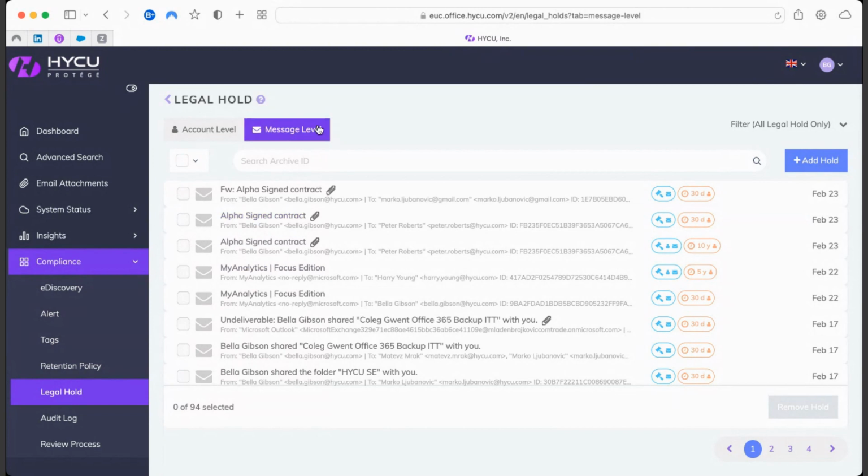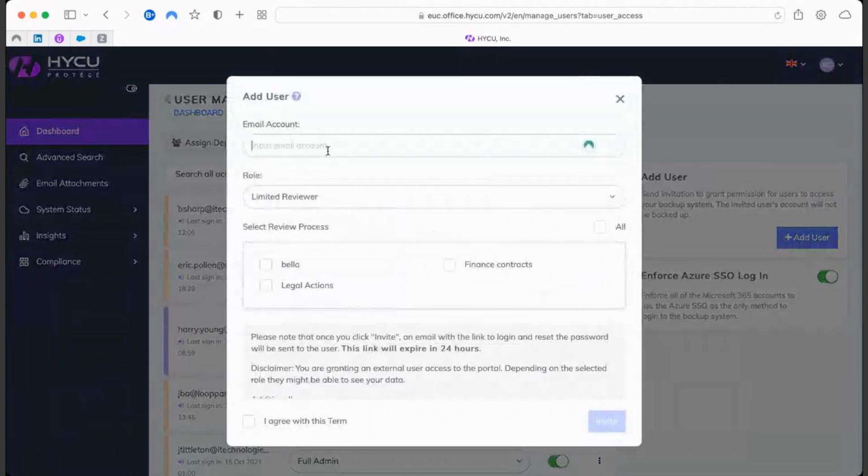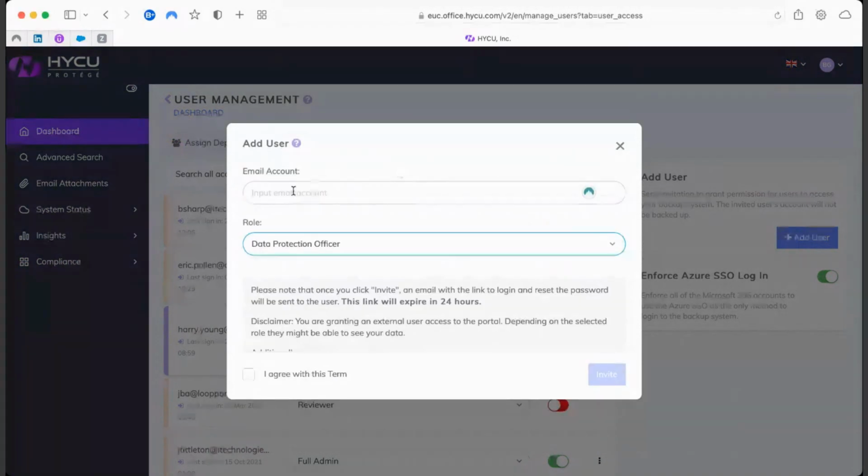As you can see on the screen, there are some legal holds which have been applied to these messages. If you need to give access to a third-party person, for example a lawyer who wants to review this process, we have a complete user management profile which you can reach up here on the right-hand top. Then you can create a user, add the email address, and make sure you assign a data protection officer role, which means the person assigned this role can only see the emails which have been tagged for legal and compliance hold. He just can't see anything else. That's equally important. Apart from that, we also have self-service recovery capabilities.